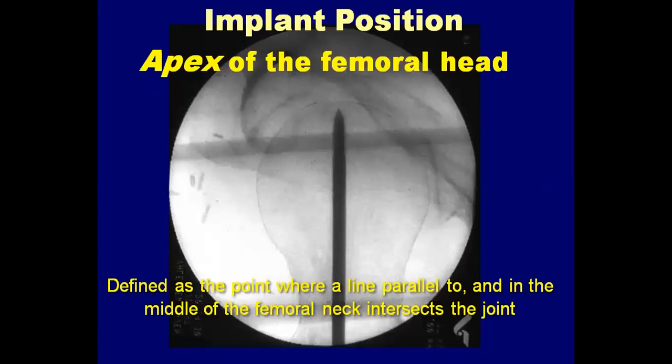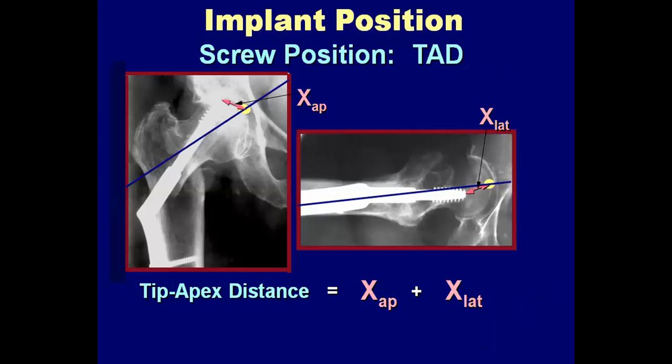When you are going to put the implant, the position of implant is of paramount importance. It should be as close as possible to the apex of the femoral head. What is the apex of the femoral head? It is defined as the point where a line parallel to and in the middle of the femoral neck intersects the joint line. That is the apex of the femoral head. The tip of the implant should be as near as the apex of the femoral head. Here you can see in this diagram, here the apex of the femoral head and the tip of the implant is there.